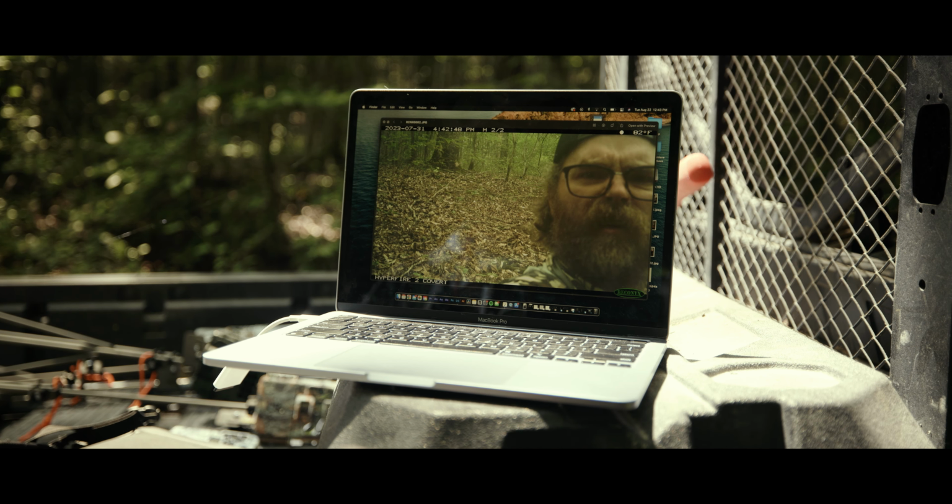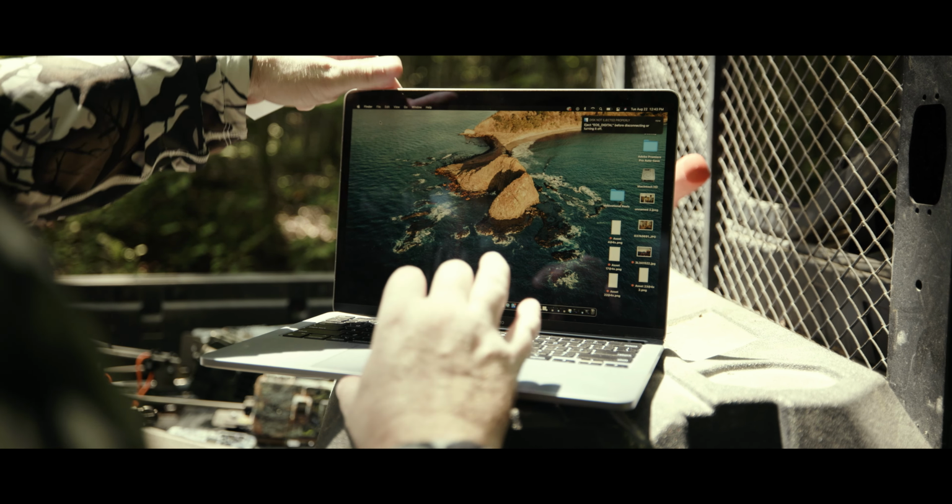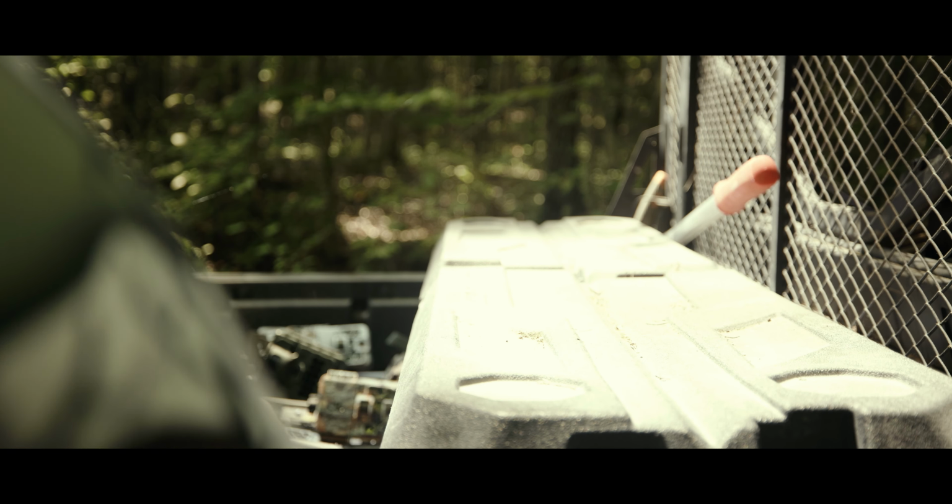Yep. Look at that stank face. That sucks. But that was pretty sick with the turkeys.